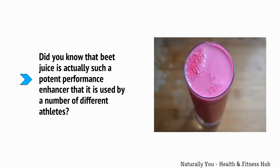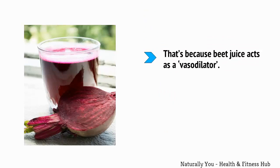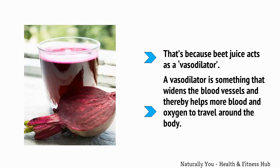What you're really going to feel when you drink this smoothie, though, is the power of the beet juice. Did you know that beet juice is actually such a potent performance enhancer that it's used by a number of different athletes? That's because beet juice acts as a vasodilator. A vasodilator is something that widens the blood vessels, the veins and the arteries, and thereby helps more blood and oxygen to travel around the body.